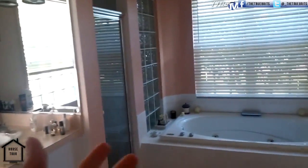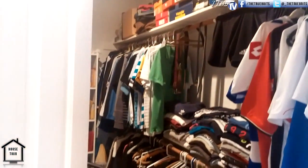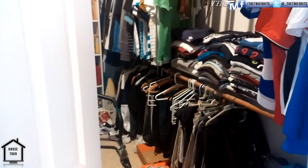The shower's a nice shower. It's got 2 dual showers, a jacuzzi there, which no one ever uses. We just have a quick shower. Dual sinks, and then finally a toilet, and if we can get the right thing, just a closet with a lot of clothes. I mean, look how many clothes. Absolutely madness. But yeah, that's about it, guys. That's the tour of my house.